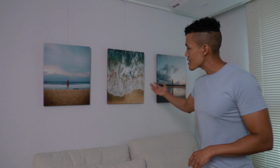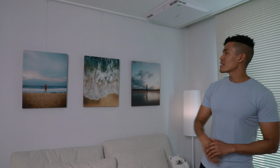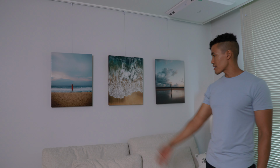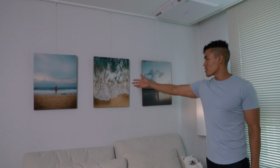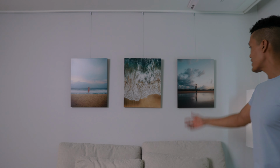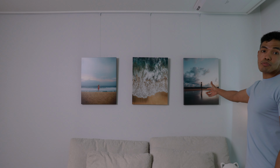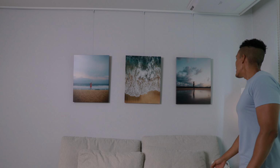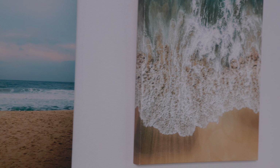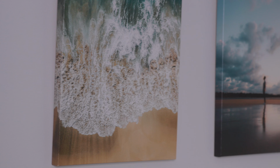These three photos, we actually took them. This one was during our Busan trip, in which we released a vlog a couple of months ago. And this is during our Jeju Island trip as well. That's a drone shot, a photo that I captured. And then Becky took this one of me in Jeju as well. We printed it on a canvas and it looks really good. So it adds a nice little touch.